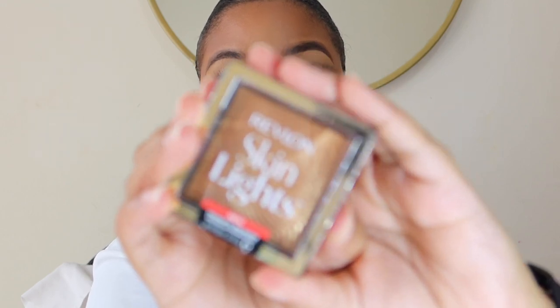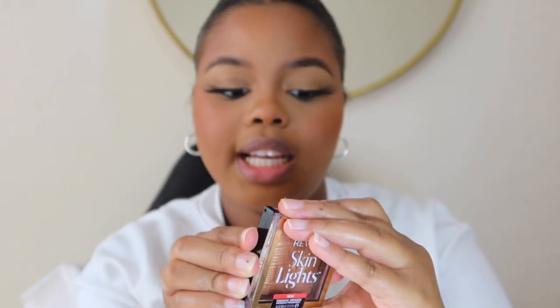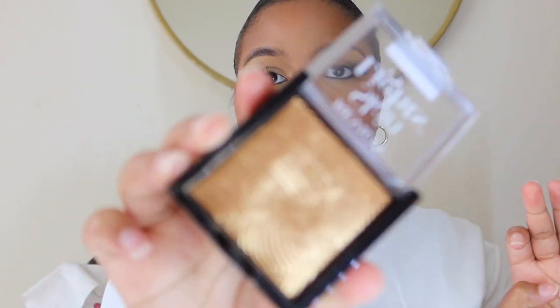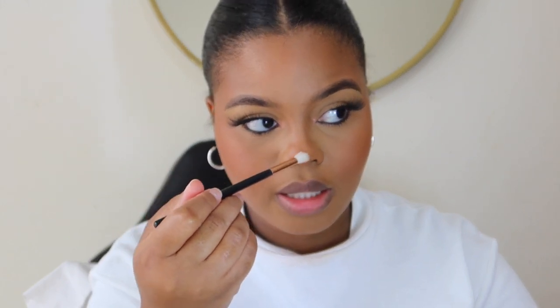Then I'm gonna take some highlighter. I'm gonna be using this Revlon one, the Skin Lights Prismatic Bronzer in the shade Gilded Glimmer. As you can see, it's a beautiful gold. This, however, I'm gonna use on just the bridge of my nose. I feel incomplete without a nose highlight, simply because there must be some shine somewhere.